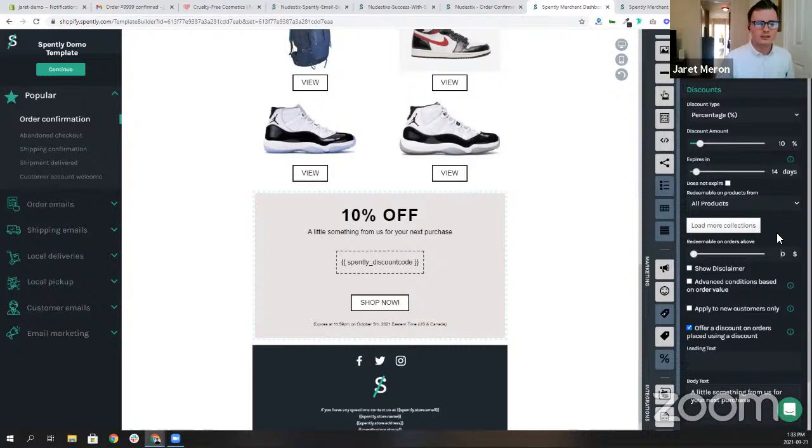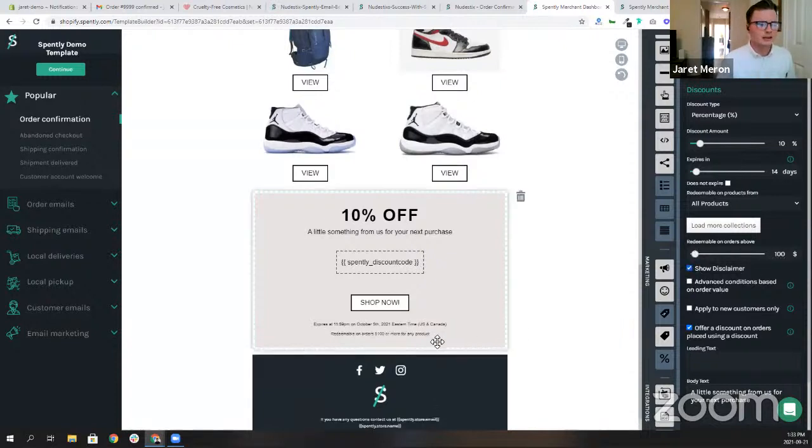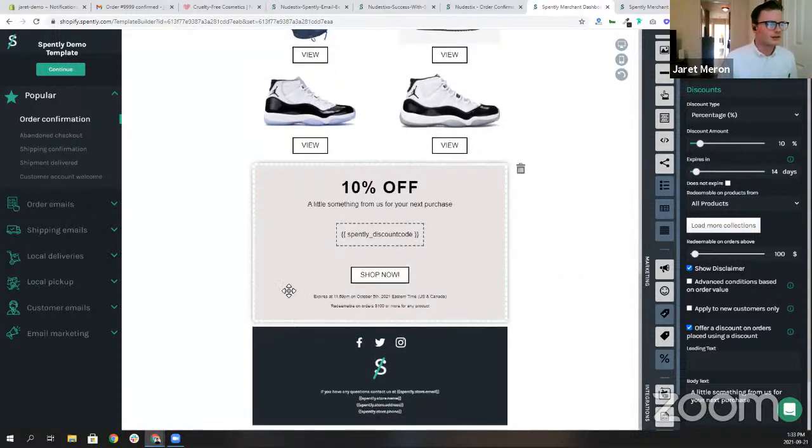So let's say we're currently sitting at an $80 AOV and we're looking to get a little bit closer to that $100 range. What we can do is add that minimum redeemable order amount, show a disclaimer just to let our customers know what the sort of rules are around this discount. And then that way we can hopefully promote them to use this discount, but that's going to have a little bit of a higher order value and just promote all those sort of valuable metrics that we're all measuring. But that's essentially Spently's builder in a nutshell.